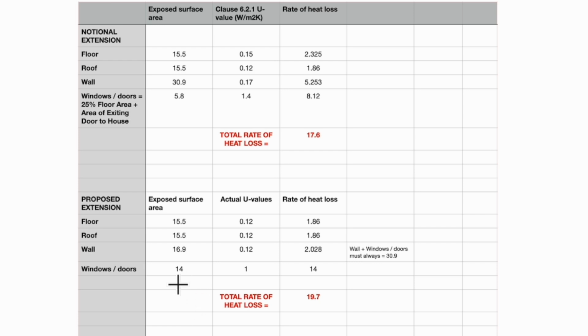You will notice that this also increased the amount of wall, because the external envelope of the sunroom is finite. More glass means less wall and vice versa. I cut the amount of glazing from 16.2 square meters down to 14, but the heat loss score is still too high. I then cut it down to 12 square meters, and the heat loss is still higher than the notional extension, but very close to passing. I then cut the amount of glazing down to 11 square meters, and that works. The overall heat loss in the proposed extension is now less than the notional extension, 17.1 to 17.6.